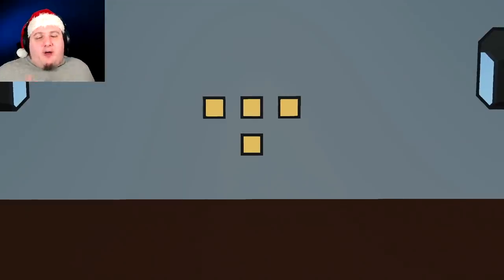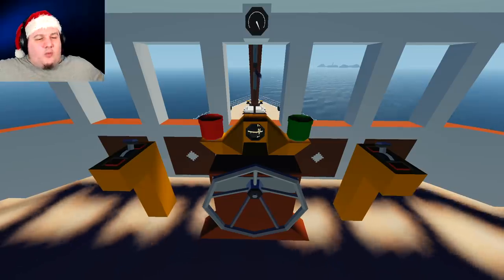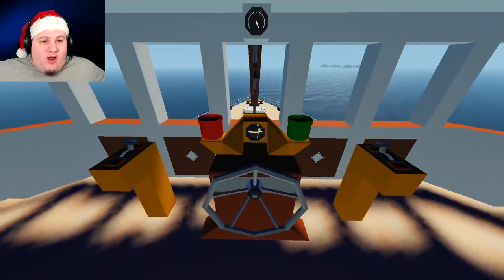Not a lot happening in here, but on the back wall, you've got master controls for all of the ship's lights. But stepping out of the wheelhouse, you got the other helm. And to be honest, I'd much rather be sailing from here. This has got a much nicer view. I can see where I'm going.